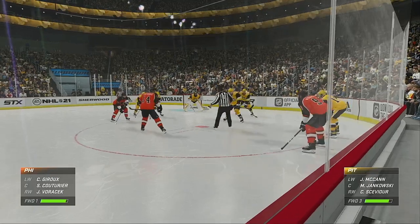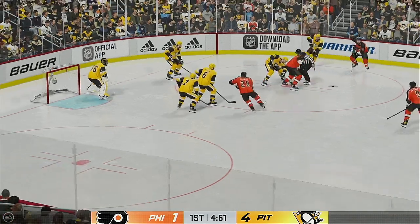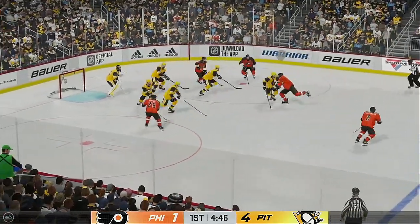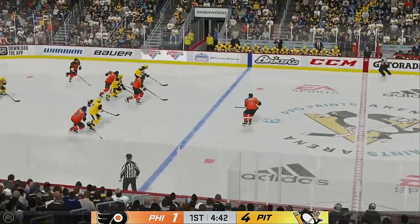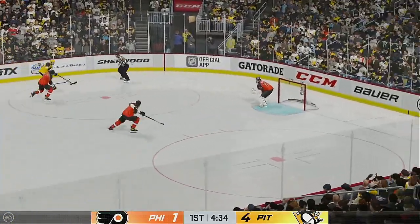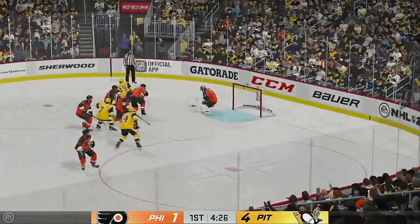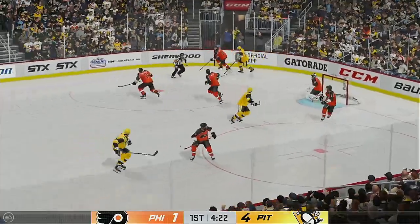Giroux's on the ice for this offensive zone faceoff. We'll see if he can help get something started. Can they get a little momentum and get back in the game? The Flyers win the faceoff. Pettersson's lugging the puck. Nice zone entry on the left side. Back to the blue line. Puts the puck on net. That opportunity's rejected.